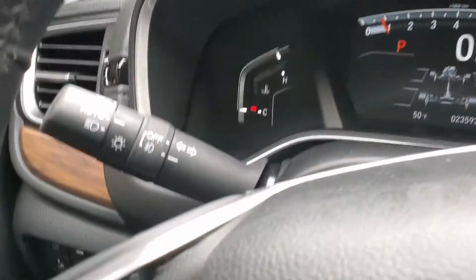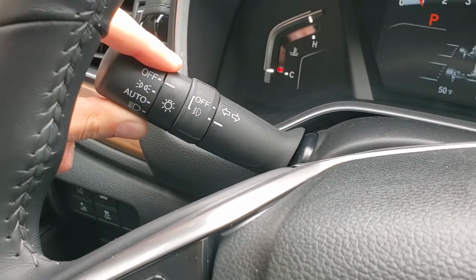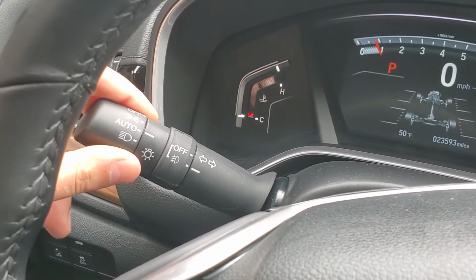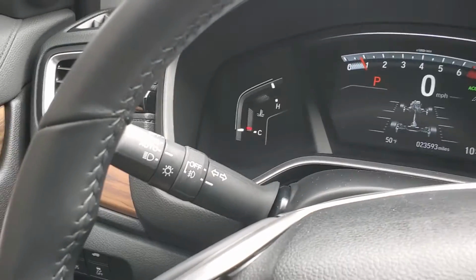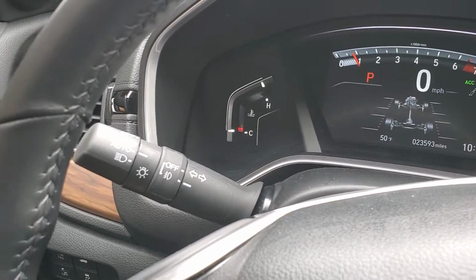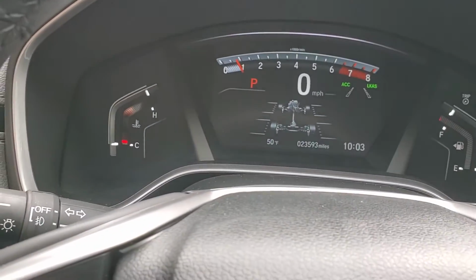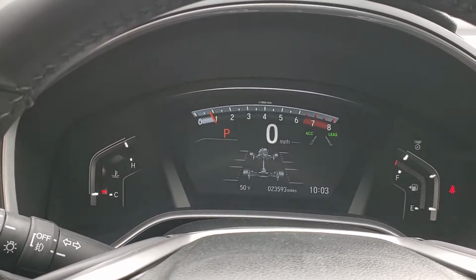Looking at the stalk on the left, that's going to control our headlights. Headlights are automatic, but you have the choice to turn them off if you'd like them off and you want to turn them on your own. We also have fog lights, and those will link up with the automatic headlights and turn on when it's dark enough out. Your blinkers are there as well. Also, we have high beams available on that as well.